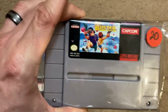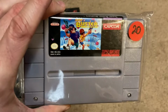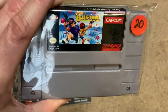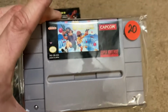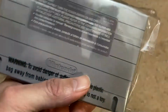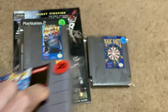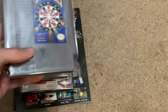For Super Nintendo, you have Super Buster Brothers. I was a big fan of Buster Brothers, or Pang, as it's sometimes called in different territories. Rented this one quite a bit. I love the endless mode on it. I do need to eventually come across the PlayStation copy that they released in the US. But really fun game. Like I said, I would rent this a lot and play the endless mode on it a lot. It was a lot of fun with that one as a kid.